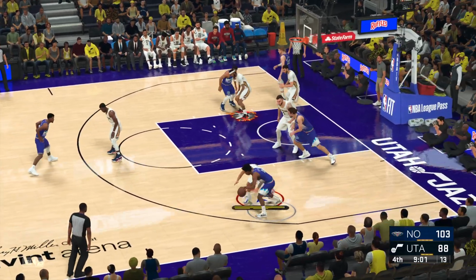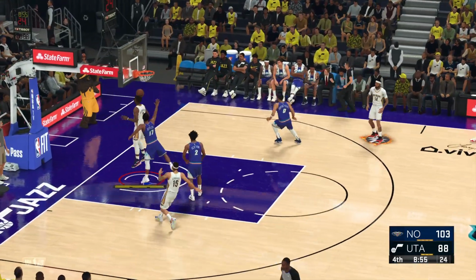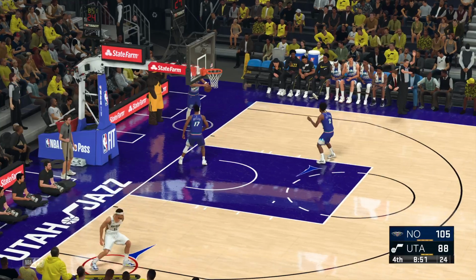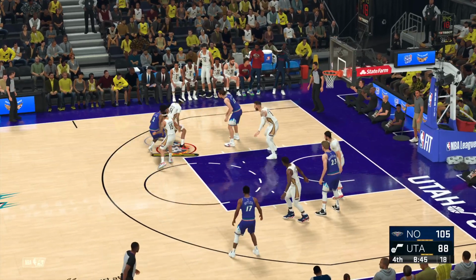Third minute of action now gone here in the fourth. Stripped it away. Now the Pelicans in transition. And he caps off the break with a monster slam. I mean, in transition, Josh Richardson is fast with or without the ball in his possession.